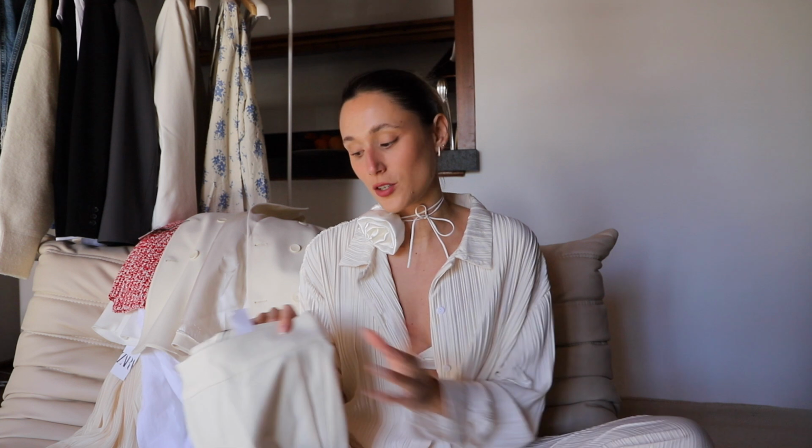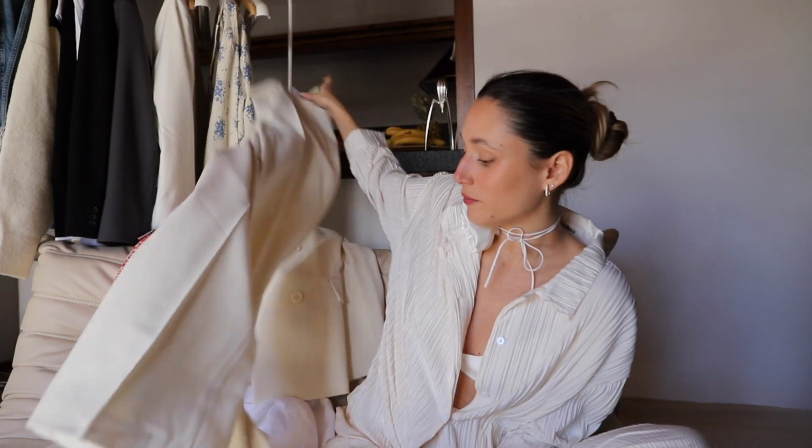But I definitely want the matching pants of this blazer, because I love this blazer, and I think that matching sets are super nice to have. Such important pieces in anyone's closet. So I definitely want the matching pants, but I want to try how this small fits. And that was it, you guys.